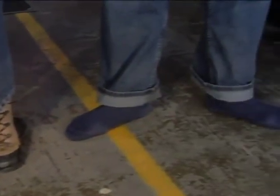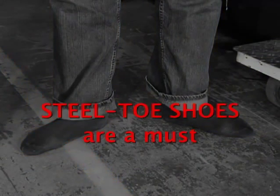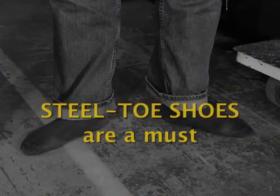If you've ever dropped a sink on your foot, you'll know why we insist on steel-toed shoes at all times. If you don't own steel-toed safety shoes, just tell us. We probably have an extra pair around that'll just fit you. Size 14, steel-toed to the front calf, size 14.